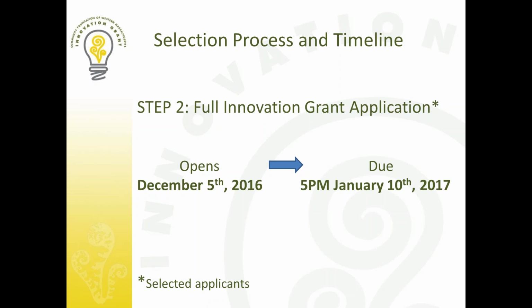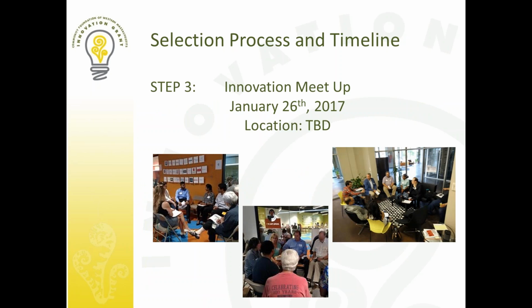Step 2, for those applicants selected to move forward in the review process, a full Innovation Grant application will be made available on December 5th. A Community Foundation staff member will send advancing applicants a link with the full application, and it will be due on January 10th, 2017.